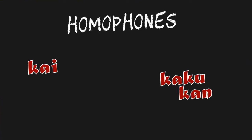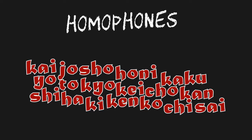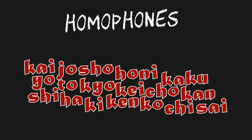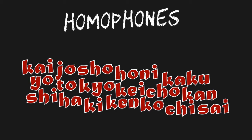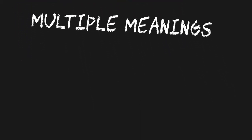What else does kanji have? Did someone say homophones? Kai, jo, sho, ho, ni, kaku, yo, jo, ki, to, ko, yo, kin, sa, ki, ta, ke, wa. Japanese is very context sensitive. So each of these syllables actually means something. But depending on the context and what the person is saying to who, it can change.